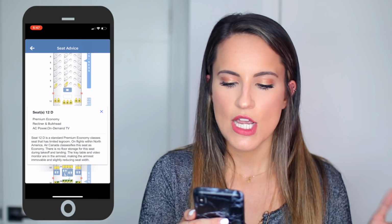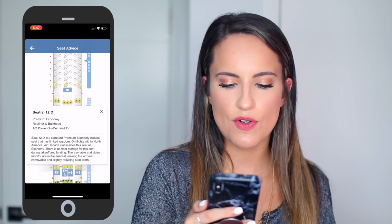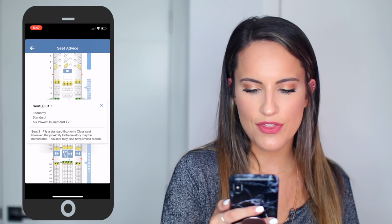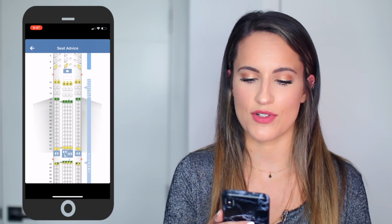This one says that there's no floor storage, the tray table and video monitor are in the armrest, making the armrest unable to move and slightly reducing the seat width. This one says this seat is very close to the bathrooms, and it also may have a limited recline, because obviously you don't want to get on some big international flight and not even be able to recline your seat. That would suck.